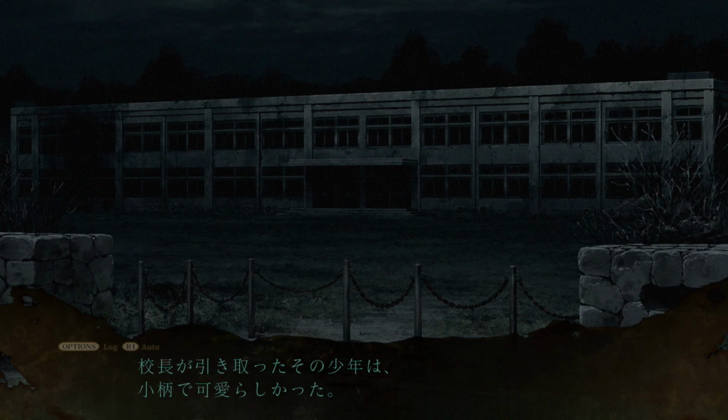The boy that the principal had taken in was a small, cute child. It's me. Yeah, you were a small, cute child. Yeah, never small. Oh, okay, you were a cute child. That's true. Your mom did say that, didn't she? My mom said that when I came off of the plane after being adopted, when my sister and I, 4 years apart, my sister looked like an apple in body size, and I looked like a watermelon.